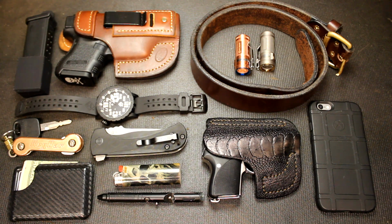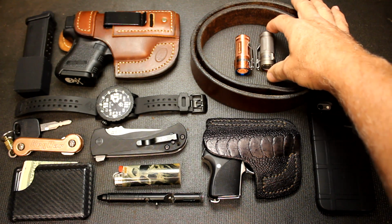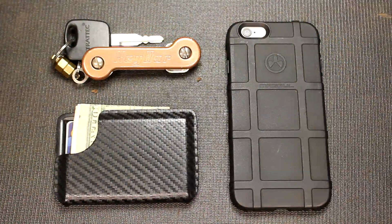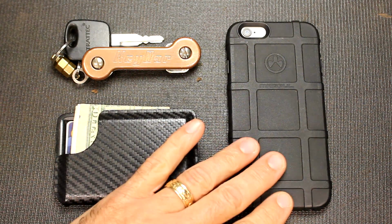So we're going to take a look at each of the individual items. One of the things I want to mention though, you see the two flashlights. I don't carry two flashlights. These are just two separate ones that I carry, and I'm going to give you some reasons why in a minute. Now, three items that everyone typically carries: a set of keys, your billfold, and a phone.